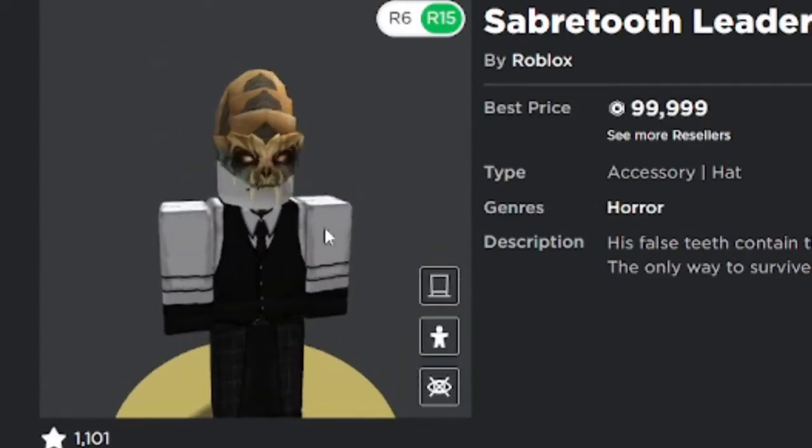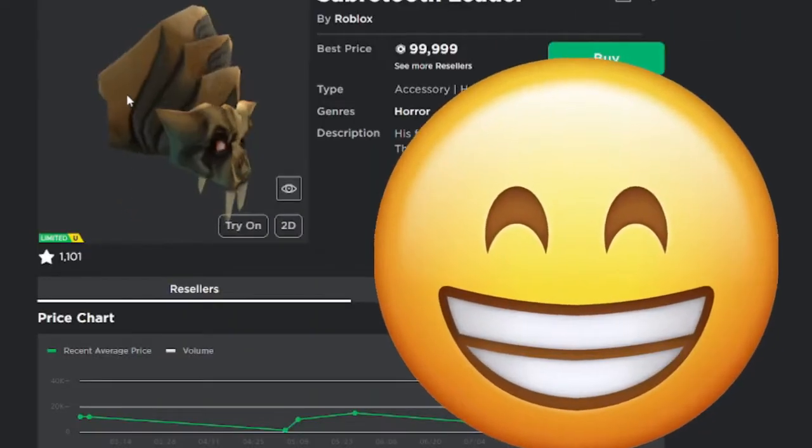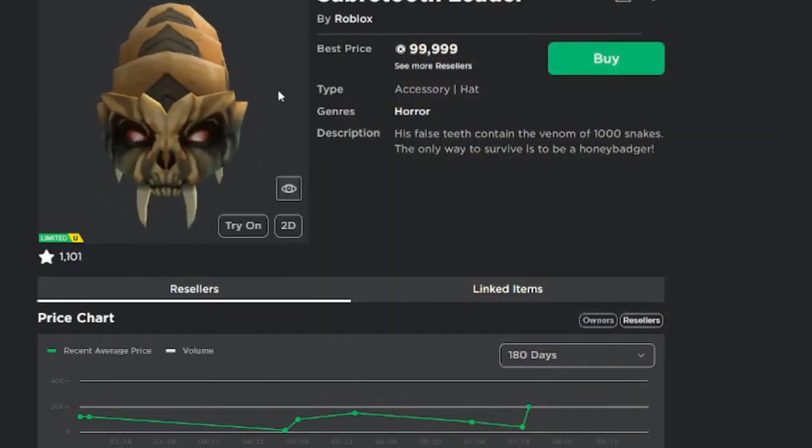I'm pretty sure you could find some clothes out there with Sabertooth Leader, but other than that, it doesn't look that bad, to be honest. It looks pretty well textured and pretty well designed for an old item, so yeah.